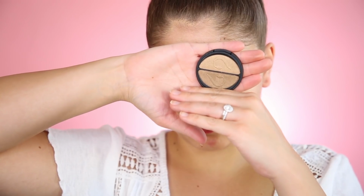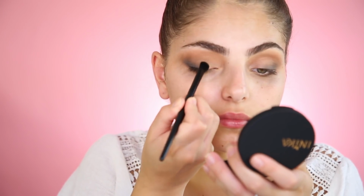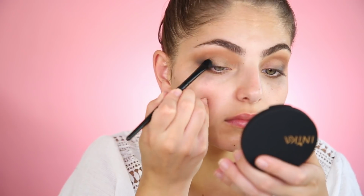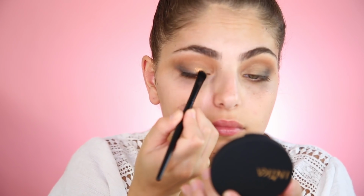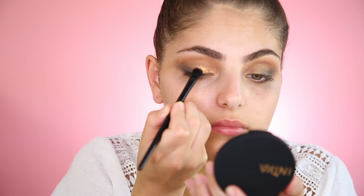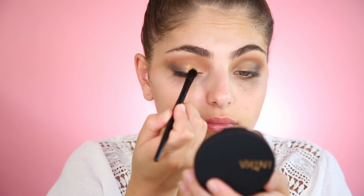I'm taking another pressed mineral eyeshadow duo, this time in the shade Gold Oyster, and I'm taking the darker of the two shades and applying this directly onto my lid with an Inika flat brush. Then I'm taking a loose mineral eyeshadow, also by Inika, in the shade Copper Crush, and packing this onto my lid as well. And oh my goodness, how stunning is this shade?